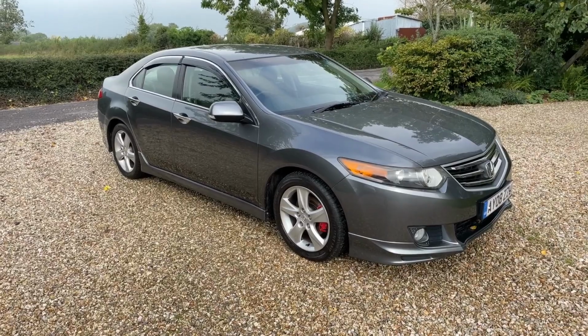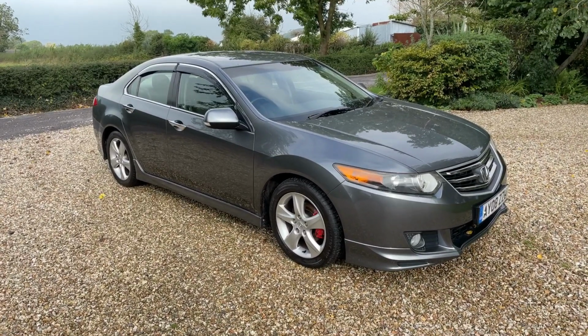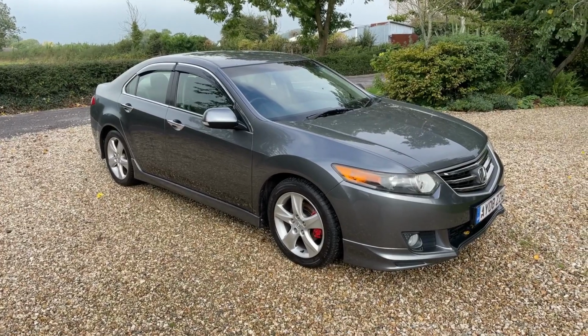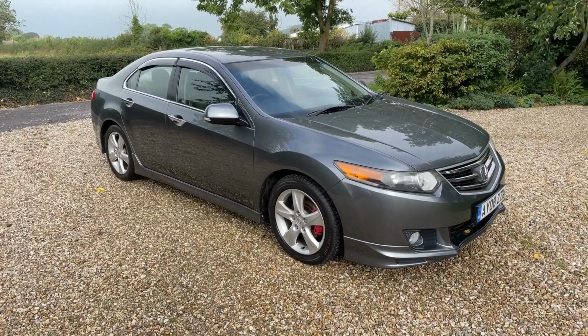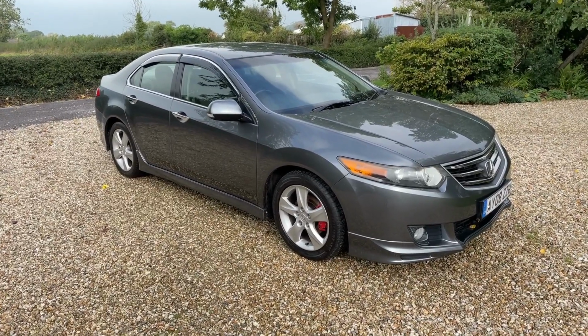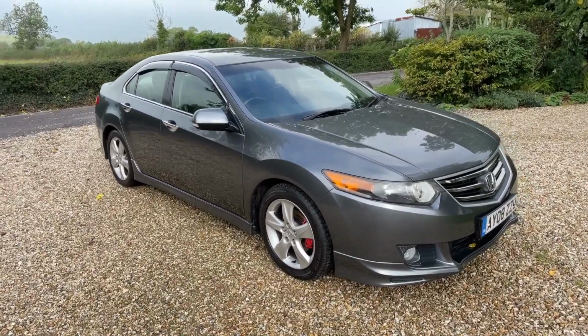This car's covered just 40,000 miles from new. 2 owners, the first being the Honda main dealers and a private gentleman ever since, who's had it serviced each and every time. 11 services I remember from memory at the Honda dealers. It's a wonderful car in absolutely stunning condition.